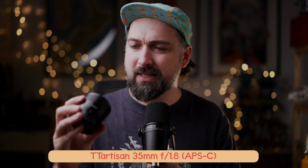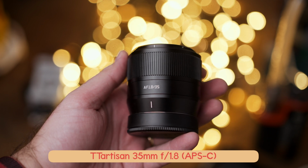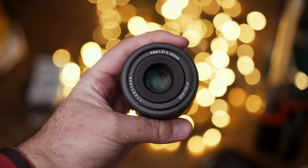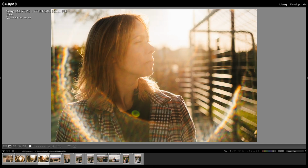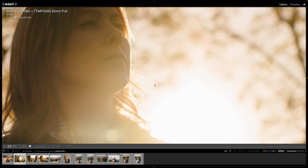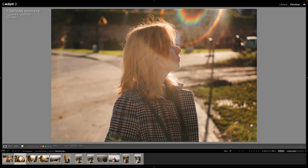I actually tested it out with a lens that I have not shown you. It's a TTartisan 35mm f1.8 APS-C autofocus lens, and I actually got 2 units from TTartisan. The first piece that I got from them, they told me there's a flaw in the design and it does create more flare than it's supposed to, and actually I tested it out and it has a great flare, so I'm keeping this one. They sent me the second one, which is supposed to be better.